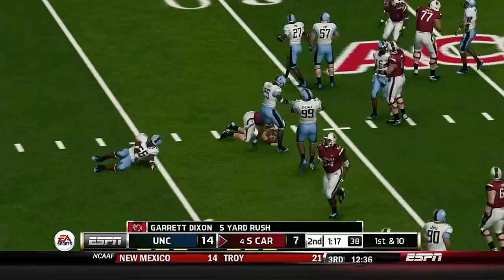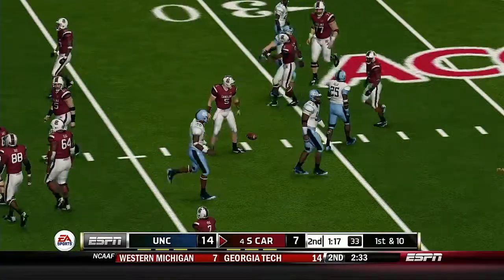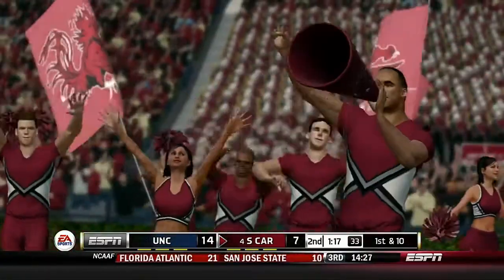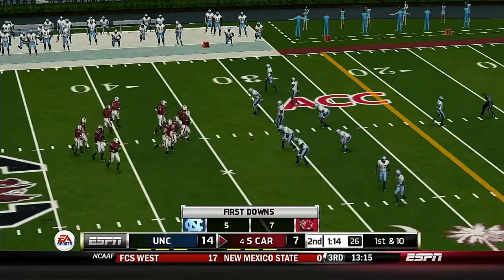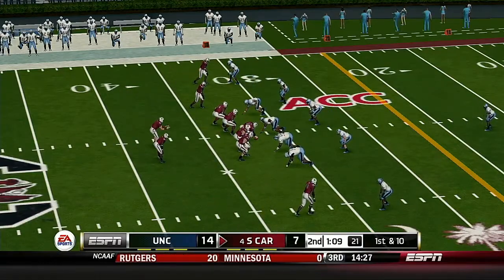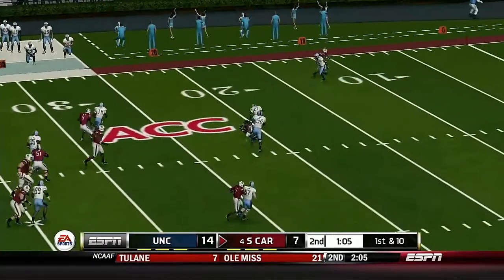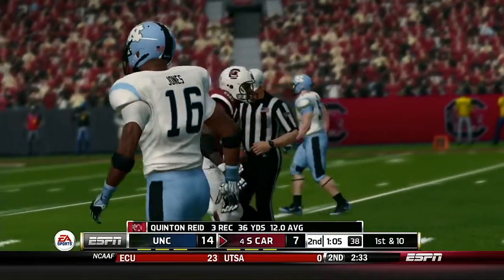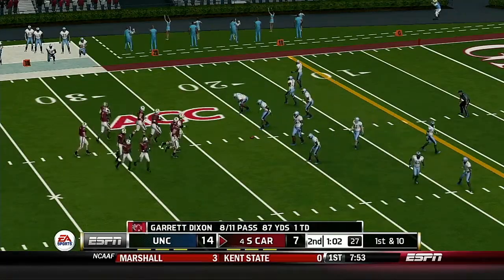Tackled after a decent run up the gut. Immediately tackled. And this play is number 8 on the drive.